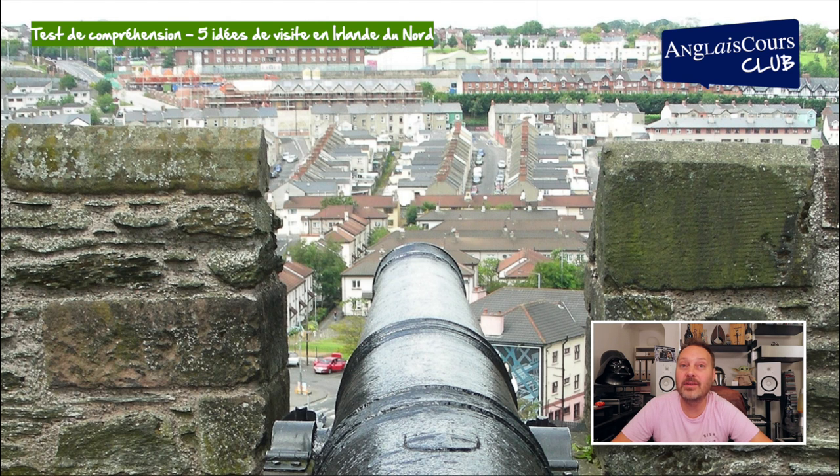Something that is well worth a visit is Seamus Heaney Home Place, an exhibition dedicated to the life of the world-famous poet. It is also possible to follow a guided tour of the city, which takes you through the beautiful parks and gardens, as well as a whisky distillery.